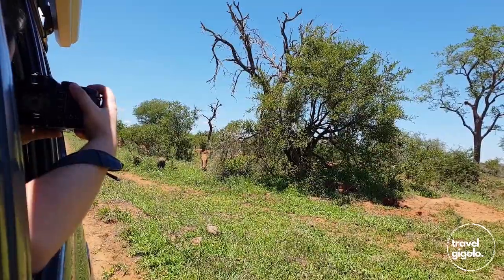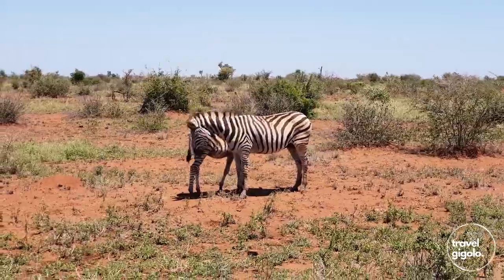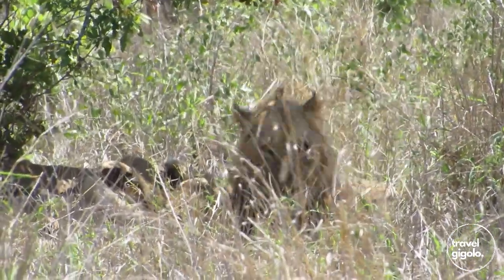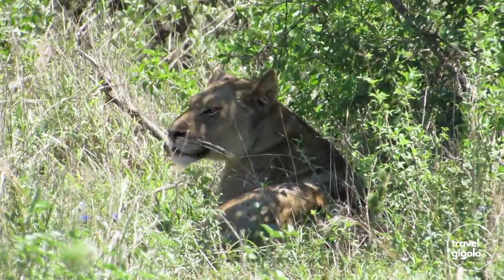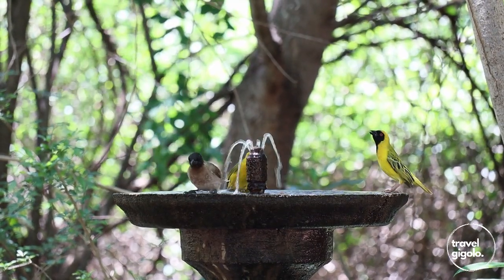view. The Kruger is the most well-known park in South Africa, and also the most extensive. If you're looking to see the big five, then the Kruger is definitely the place to go, although there is a massive diversity of other species of wildlife to see as well. In addition to the cats, herbivores and reptiles, there's also a great diversity of bird species.